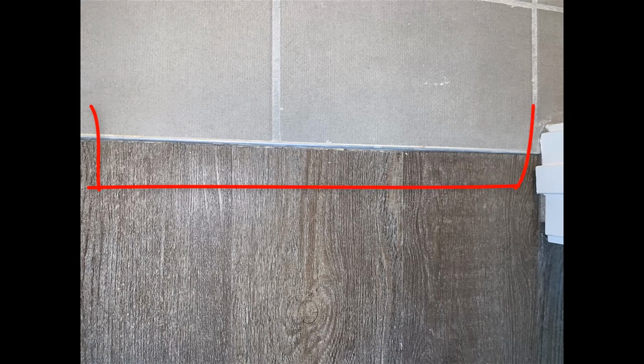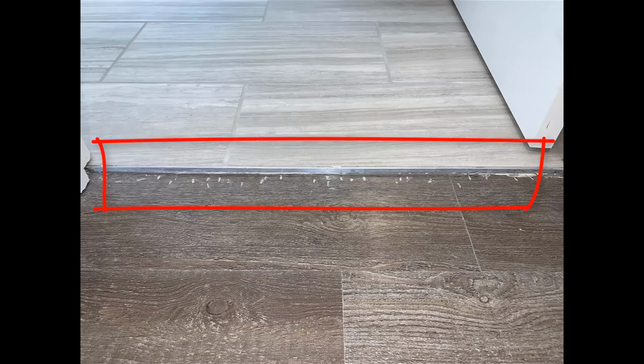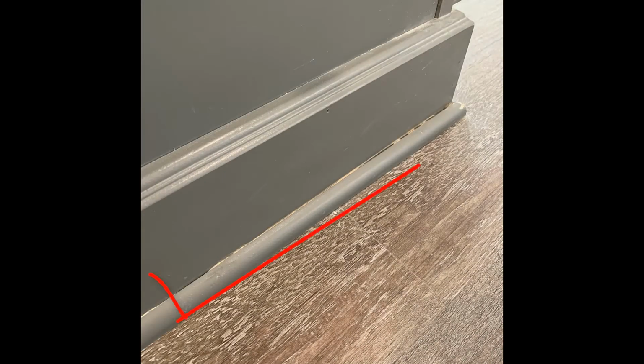Transitions between different types of floors can be a problem. That was a horror show as far as a transition joint. That was fixed. This one was even worse. You can see the damage on the floors as well as the tile being about 1/4 of an inch higher. More lousy trim work and horrible cuts, and another transition which is unacceptable. That was all ripped out and changed.